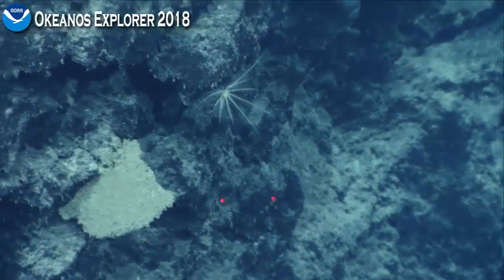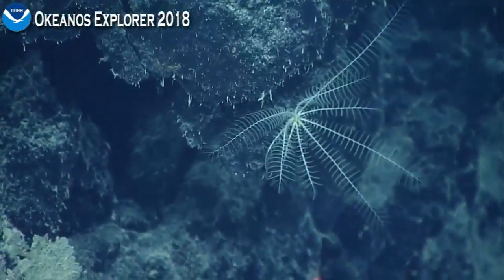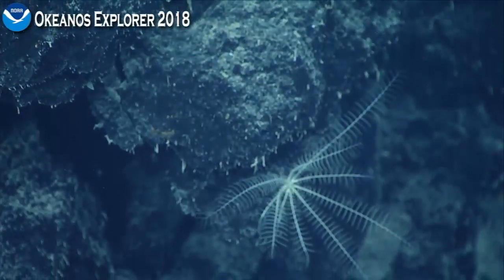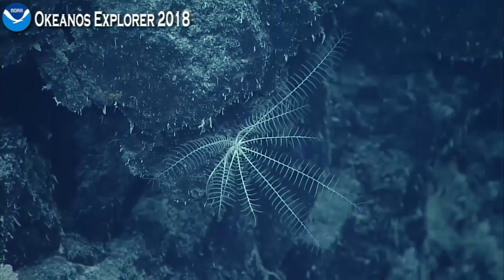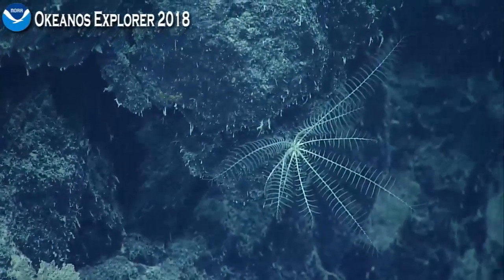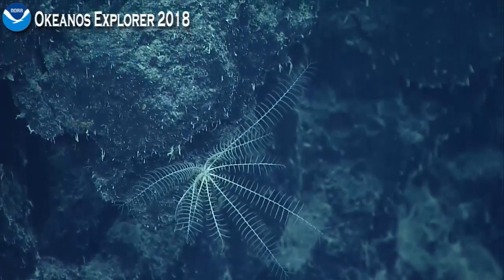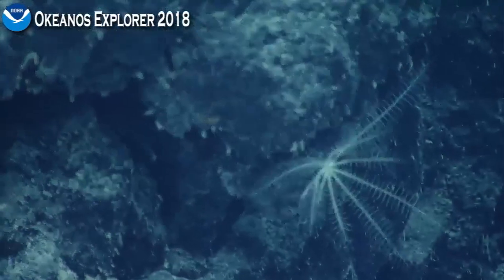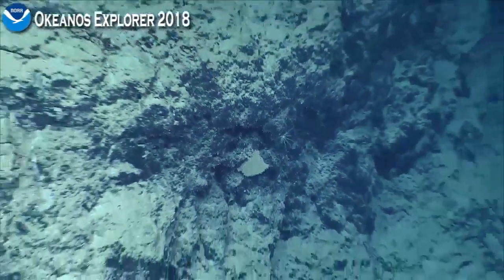Just a crinoid. Yep, another crinoid. This is an echinoderm, a relative of the sea cucumbers and sea urchins. And this is unstalked, so it uses these finger-like projections to hold onto the rocks. And these arms are used to filter feed, so they're waiting for plankton, these microscopic animals, to fall into their arms. All right. Okay, pilot's clear. Thanks, video.